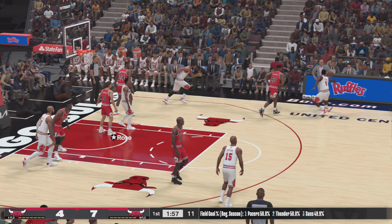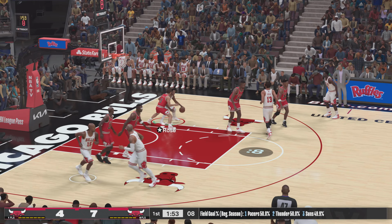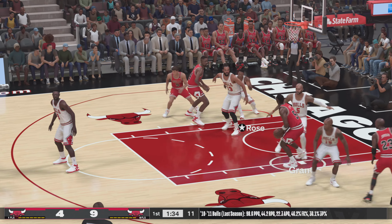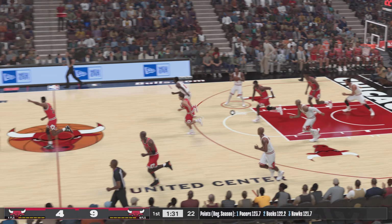Here's Rose. And he drops in the layup off the glass. 9 points in the game so far. And as long as he retains that great explosion in his legs, Derrick Rose will be a factor around the rim. Inside. No good from Grant. Defense pulled out all the stops to shut him down there. Rose in the post, guarded by Paxson, off target at the rim.